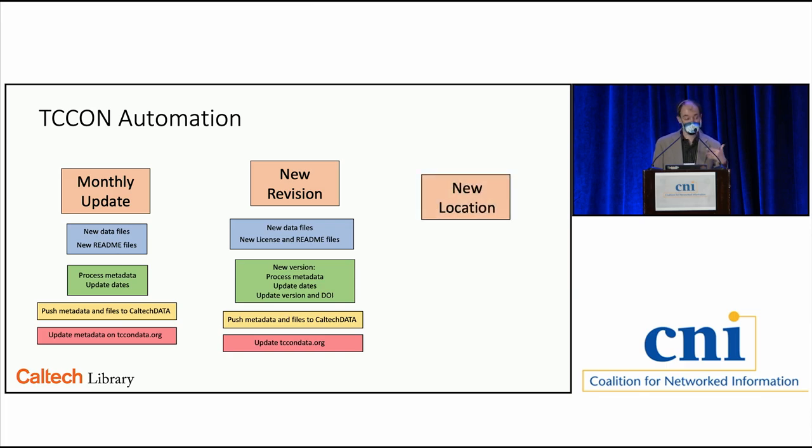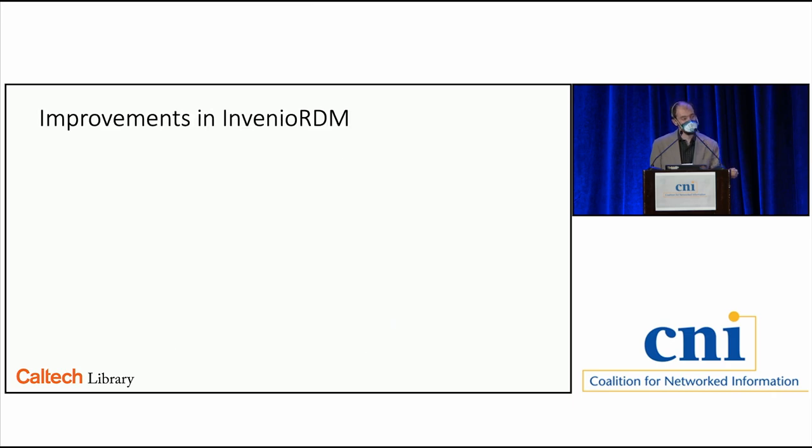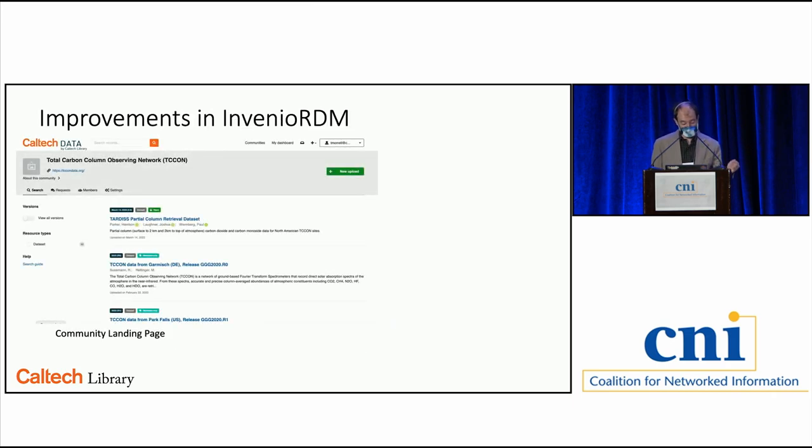We finally have, sometimes we get new sites that are joining the consortium, and that's just a completely new record with new metadata. So we have these three automation processes that we need to make sure would work. And they do. And we've actually gotten some improvements in InvenioRDM.